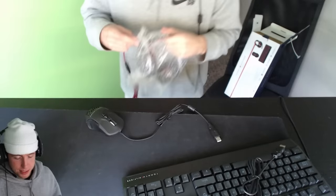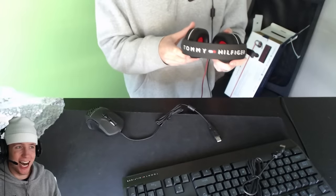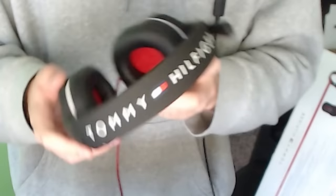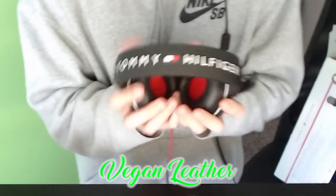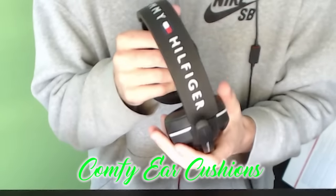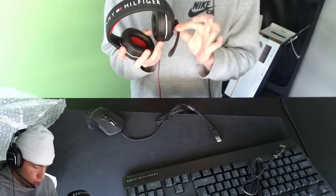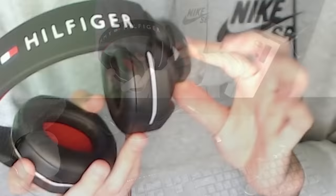Headset time, baby. Now, this is where I really want to dig in, because this is always the worst part. Bang! Oh, it's on the top! Look at that. And on the mic! Damn. Got a nice vegan leather finish, comfy headphones made for baby ears, but that's all right. Oh, nice and stiff mic, feels like that baby's not really going anywhere. I like that.